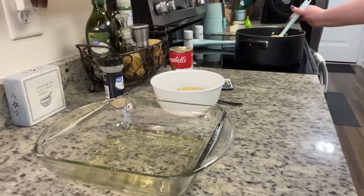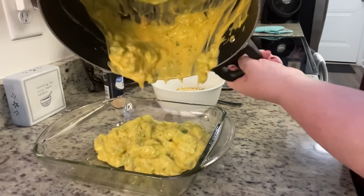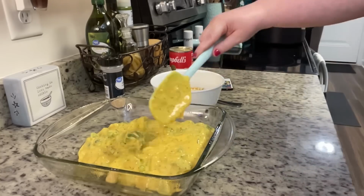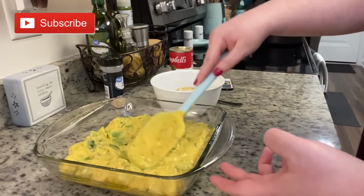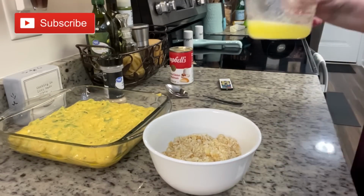I've got the oven preheated to 350 degrees. I've sprayed a 9x9 casserole dish. I'm going to add that cheesy broccoli mixture. I did have the original recipe, by the way, and it made plenty for us for dinner and leftovers. I'm going to spread that cheesy broccoli mixture out and set that to the side.